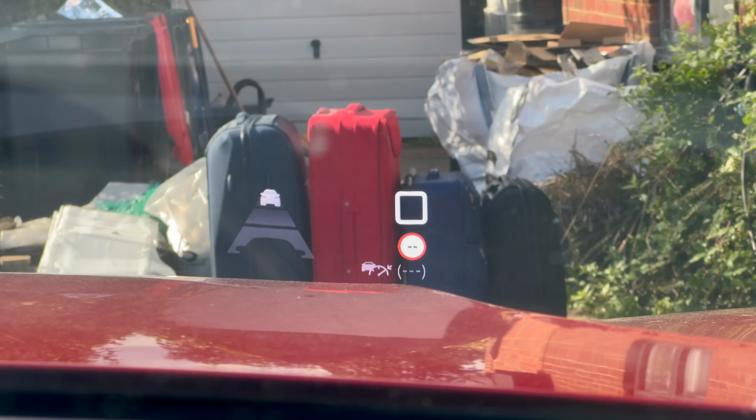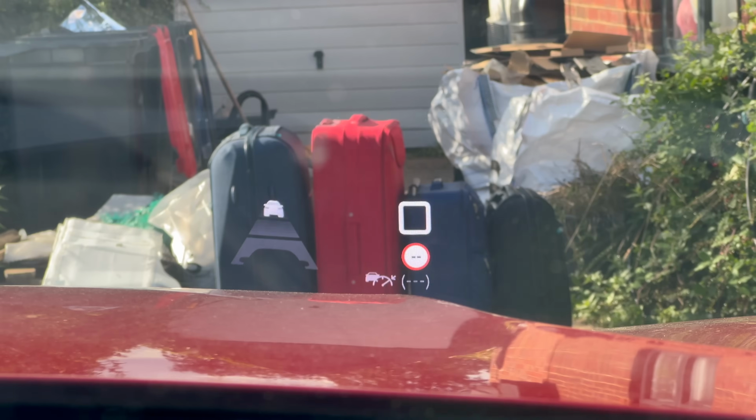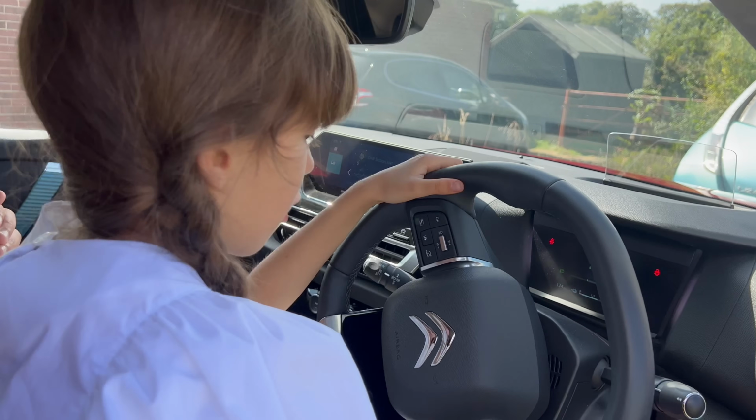I love HUDs. Sorry for all the rubbish in the background. This house really is a complete tip. What you get on there is your speed limit, you get the speed you're going, you get the distance with the car in front, which you can change if you're doing cruise control, and you'll also get directions if you're using the inbuilt navigation, but not if you're using CarPlay or Android Auto for your navigation. And do you want to see something else quite cool?